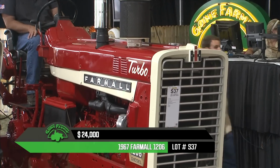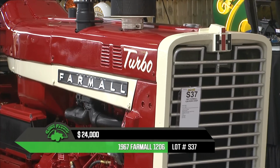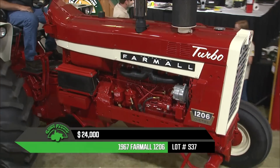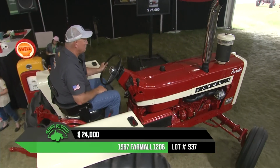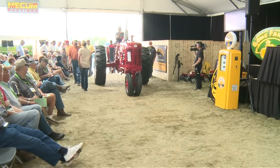As it rolled its way through here past our announcer's desk, obviously with these flat fenders, it just really does command a presence, but somebody did a phenomenal job restoring this tractor. Yeah, it's just one of the nicest ones we've probably had come across. We've had a lot of nice 1206s, but. And they're going to close the bidding at $24,000 on that one as the bid goes on, bringing us to our next lot of S38, which is a 1955 International 400 Series.